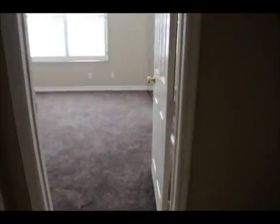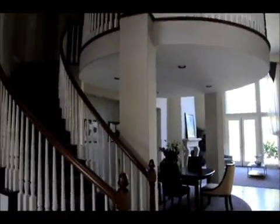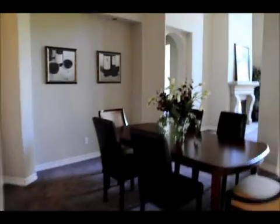Okay, we're gonna start over here. The guest suite set up. Big closets. 2-car. Where's that?